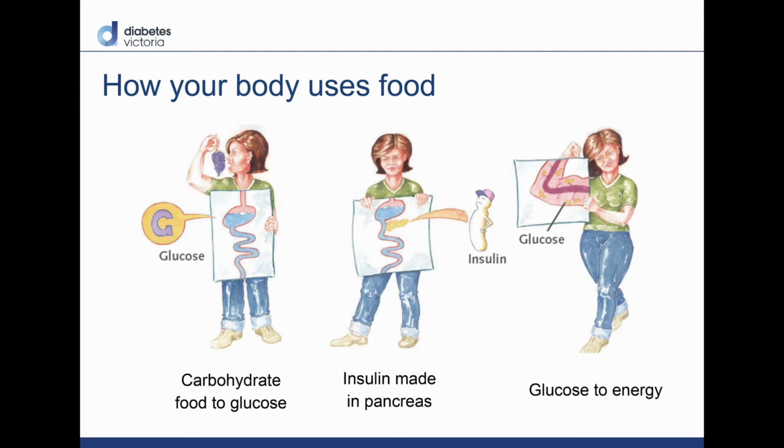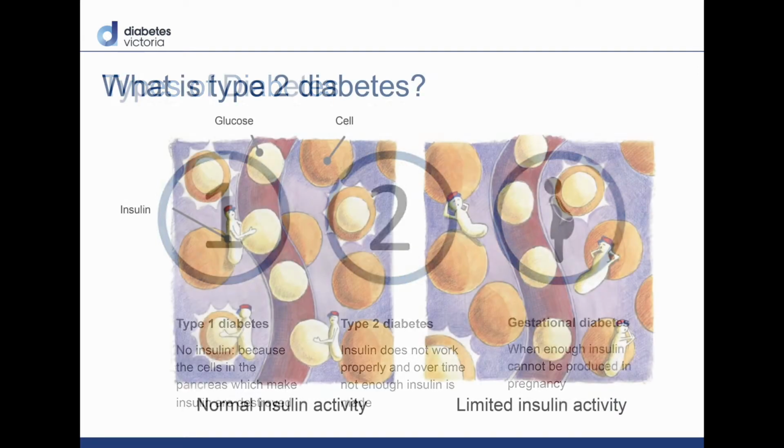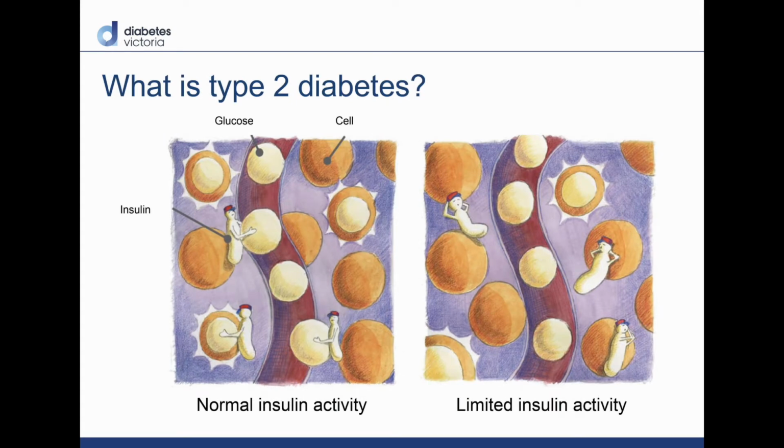Let's take a moment to identify the three main types of diabetes: type 1, type 2, and gestational diabetes. Today we are going to focus on type 2 diabetes. Type 2 diabetes is a condition where the pancreas still makes insulin, but it may not make enough, or the insulin that is being made does not do its job properly.